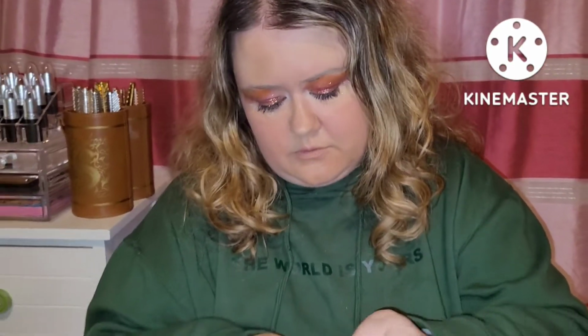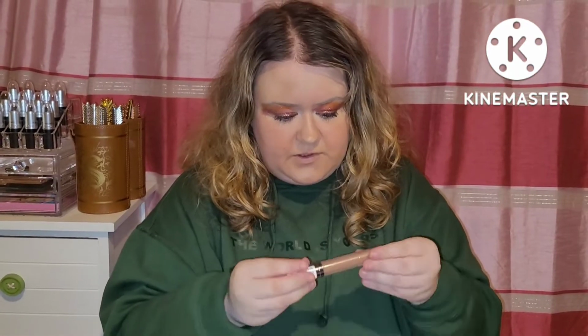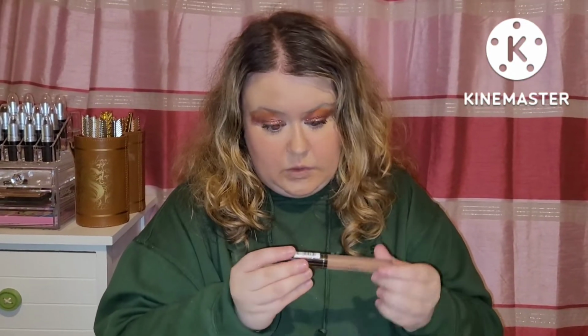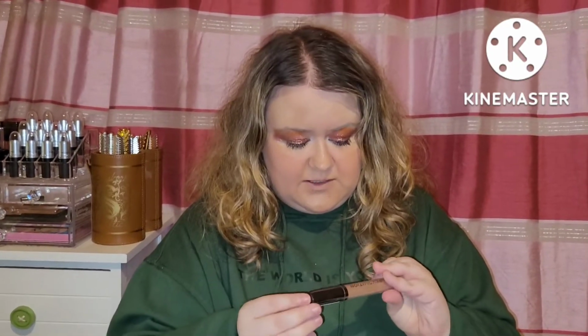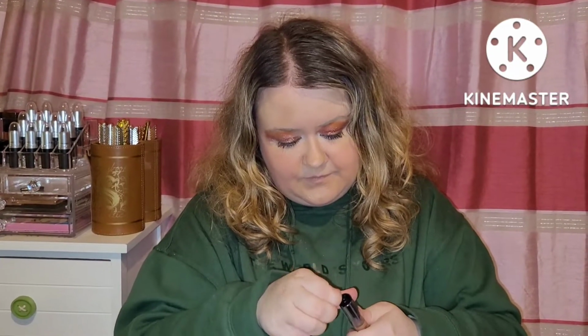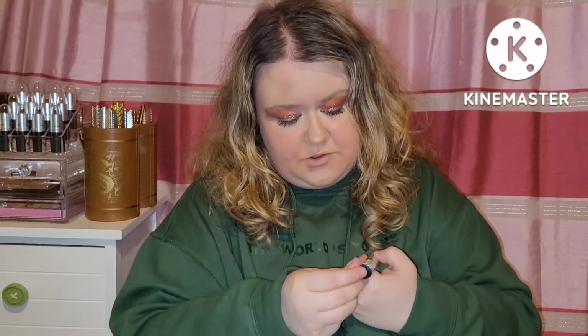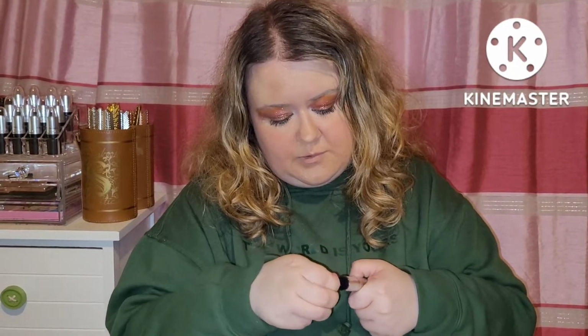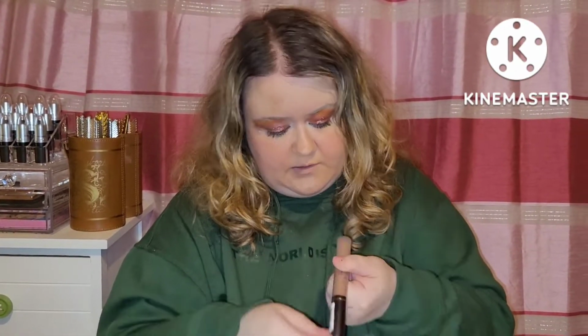I don't know why I just want to open this now. Don't like things half open. Right, and then the matte lip, which is in the shade, I don't know. No, I actually don't know what shade it is. It doesn't say, it just says matte. Perhaps it's just the one standard shade that Revolution do. They put in this box. I'm not quite sure. Doesn't say a shade on it at the bottom even.